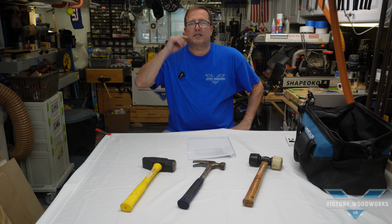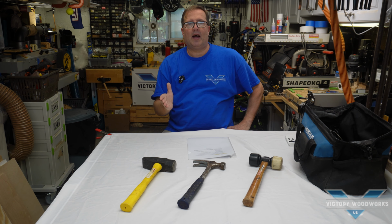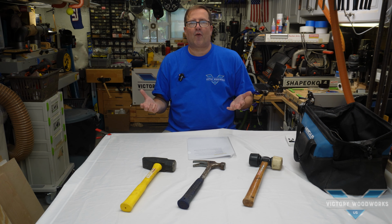The third tool on our list is the hammer. A hammer is a tool used for driving nails, brads, and other fasteners into wood, or for light demolition work. It provides the necessary force to secure joinery and assemble wood pieces.